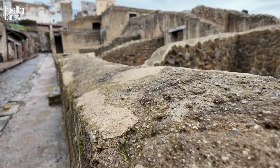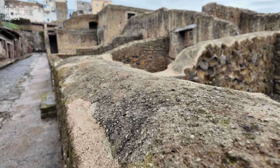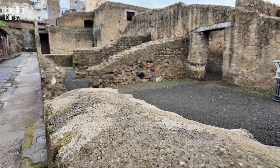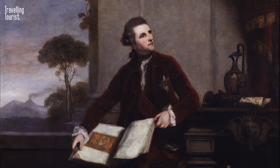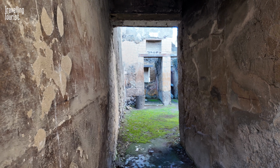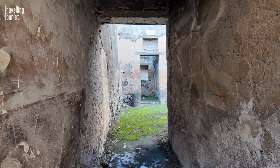And both Herculaneum and Pompeii became part of the Grand Tour after becoming popularised through collectors interested in antiquity. Collectors such as Sir William Hamilton, shown here in a painting from 1777 with Vesuvius in the background, and writer Johann Winckelmann, painted here in 1758, caused a massive growth in interest in Greek and Roman history and were instrumental in giving us these two sites today.